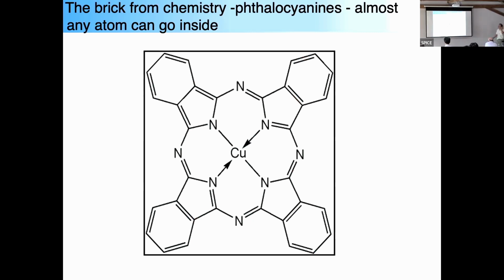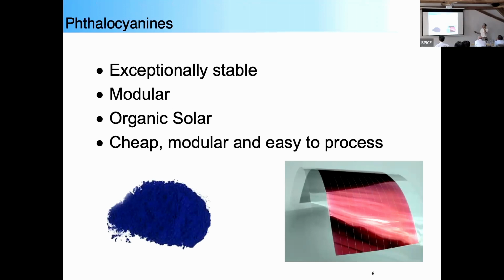These are ring molecules which have incredible flexibility. There's a bunch of carbons and hydrogens around them, but in the middle of these rings, you can put essentially whatever you like, magnetic and non-magnetic transition metals, for instance. And they're everywhere. They're exceptionally stable. They're modular. They're made by the ton. It's essentially the silicon for chemists rather than for electrical engineers. It's been touted for organic solar, and it's just cheap, modular, easy to process. So that's what it is.